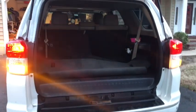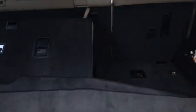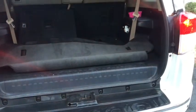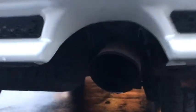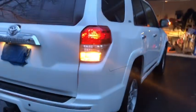This particular model is equipped with a third row seat. It is easily stored away, and there are two extra seats back here, making this a seven-seater SUV. Plenty of cargo room for anything you might possibly need when the seats are folded down. Tow hitch down below, as well as a nice scuff guard down here, so when you're loading things into the trunk, you don't accidentally scratch your bumper.